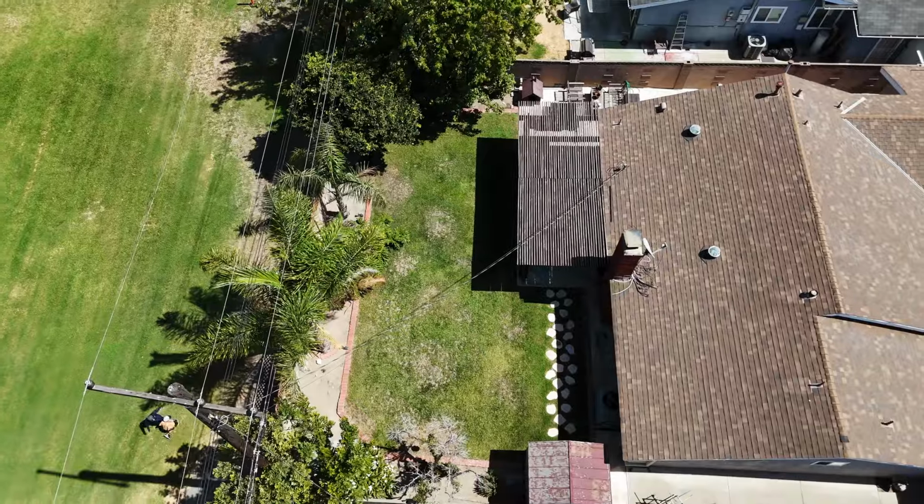In the spacious backyard, standing in front of the plumeria tree. How good does it smell? Oh, beautiful. So good. A unique feature that this home has is its backyard is up against Enders Elementary.